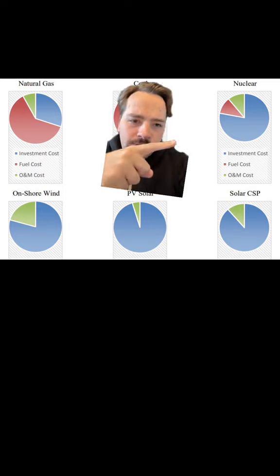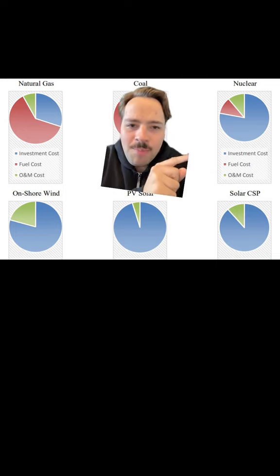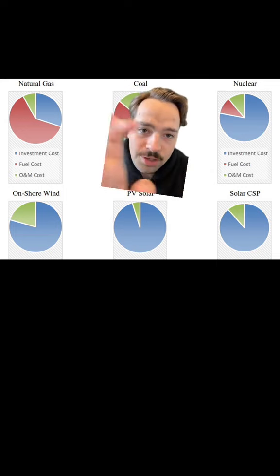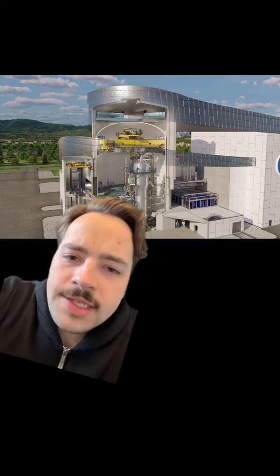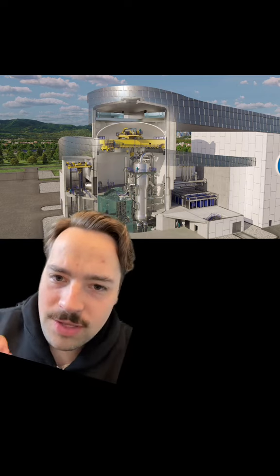So if you look up here in this nuclear chart, this is compared to other forms of energy production. See how big that blue slice is? That's the investment cost that goes into building one of these reactors. So the concept is that if you can essentially mass manufacture the parts of the reactor in these modules and then assemble them together to create the reactor, you're driving the cost down dramatically, and also the timeline of how long these projects will take.